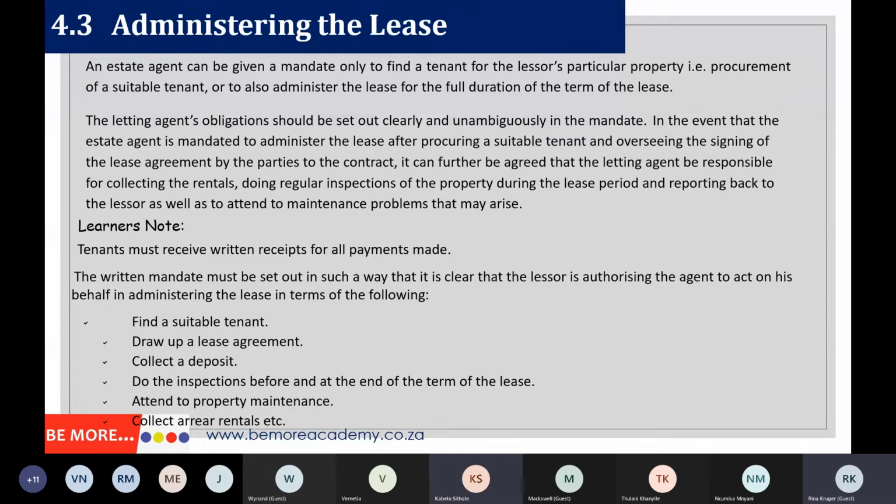All right, thank you. Yeah, if it's a small multi-let, I will rather say let it to one person and say you can rent it out. Rather allow them to sublet, conditionally that you sign in the contract that when the main tenant moves out, everybody must move out.